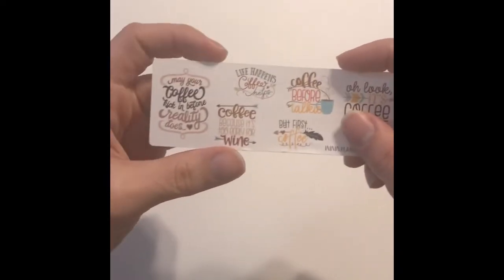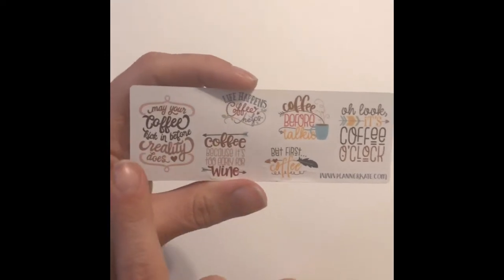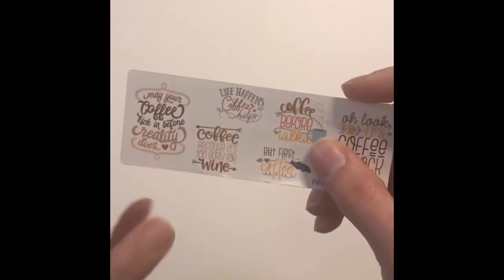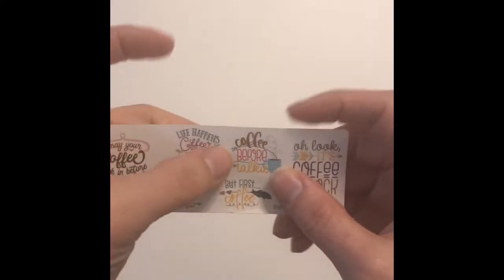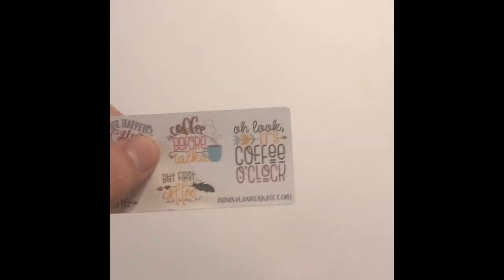So this is like a coffee quote kind of sample. It says, may your coffee kick in before reality does. Coffee because it's too early for wine. I like this sticker. I need to see if I can find a whole sheet of that sticker. Life happens, coffee helps. Coffee before talkie. I like that one too. But first coffee, and oh look, it's coffee o'clock.